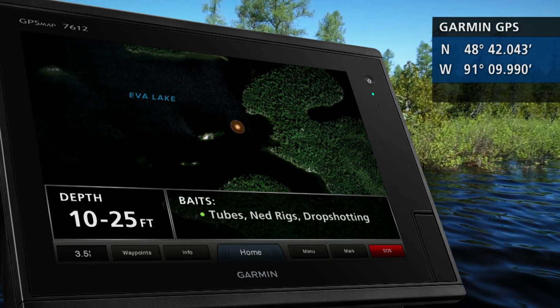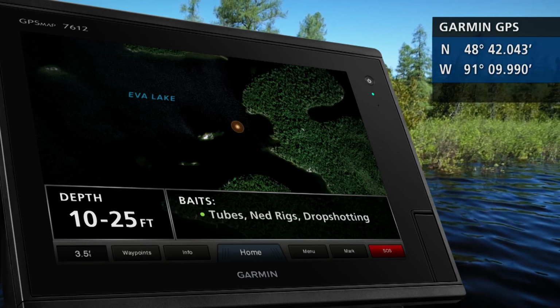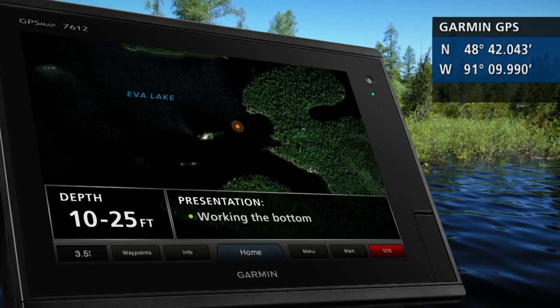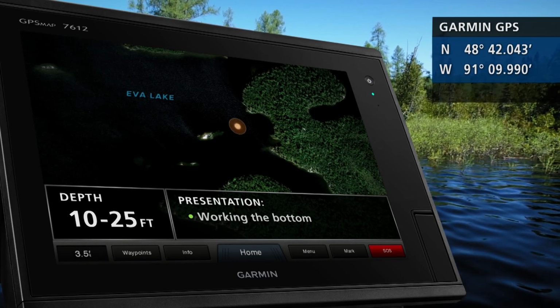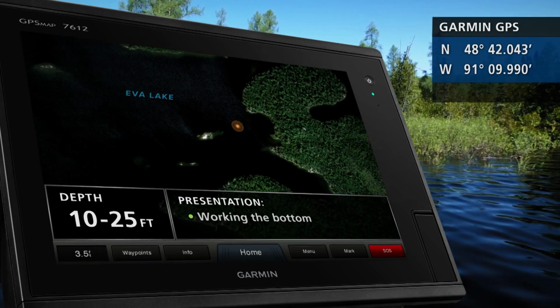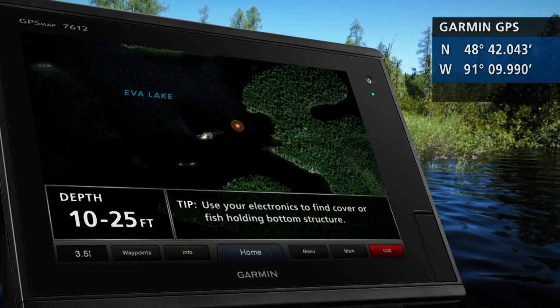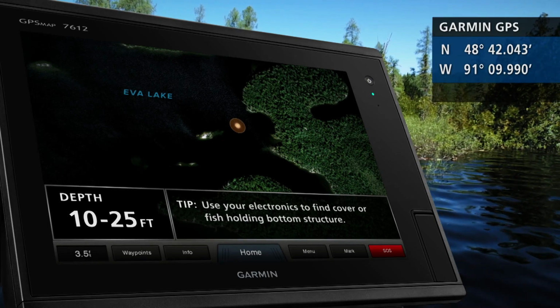In most areas like this hotspot, we scour left, right, and center looking for structure and cover that holds fish. If you find signs of sunken timber or other classic forms of cover and structure, make sure you investigate it thoroughly. Of course, with today's extremely powerful and accurate electronics, we always look for signs of fish in these areas.